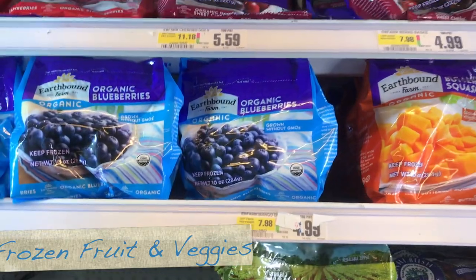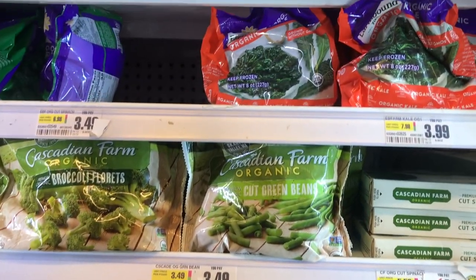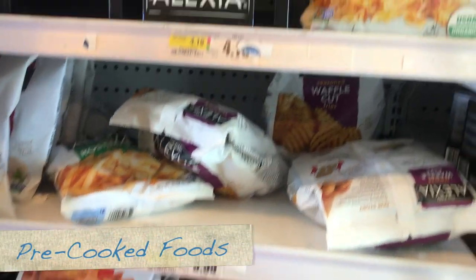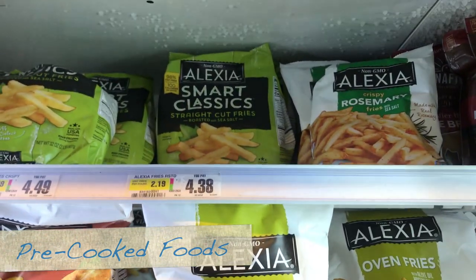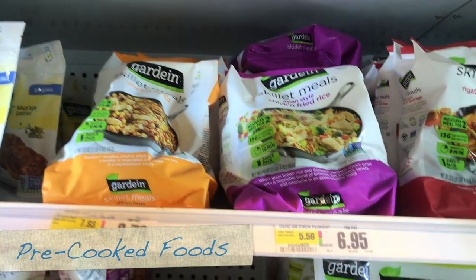I like to buy mixed fruit to make my smoothies, so much easier. And there's also sweet potato fries, oven fries, if you like french fries. These are already made. These are vegan meat alternatives.